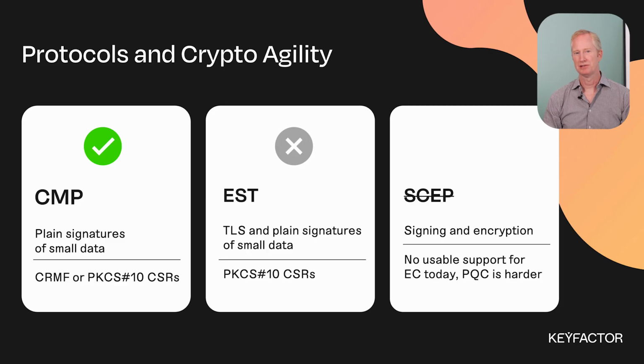And then we have SCEP, which is a fairly popular protocol in a lot of instances today, which does both signing and encryption in a way that typically relies on RSA keys today. So that will be quite hard to move over to using post-quantum cryptographic algorithms without significant changes to the protocol. So it might be good to look over protocol usage for your solutions as you go forward during the cryptographic migration.